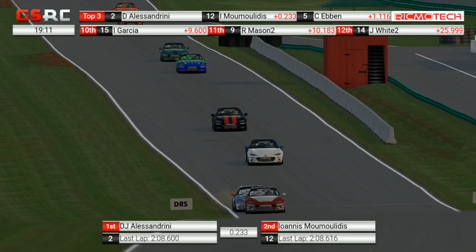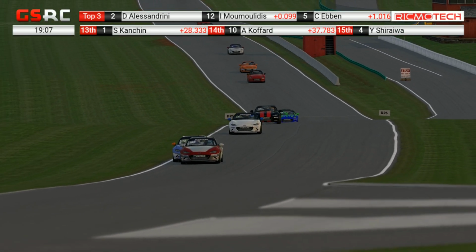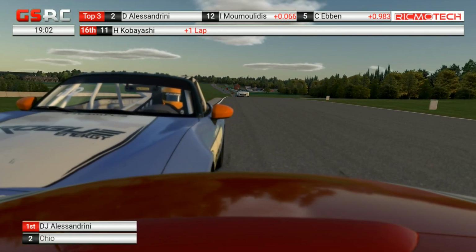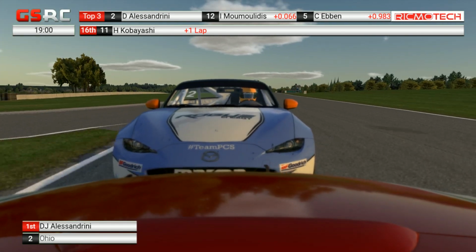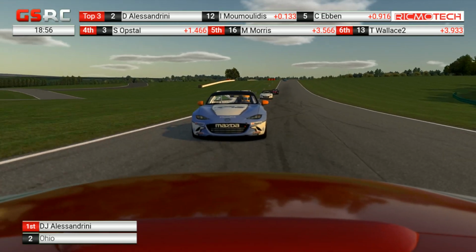Going off on the grass, and I'm talking about Mumaloudis, he has no intention of taking the lead. Alessandrini put it off on the grass, lost all of his momentum, and right now, Mumaloudis is happy just to sit back there and push. There's an incident cap, though. You have to be careful.